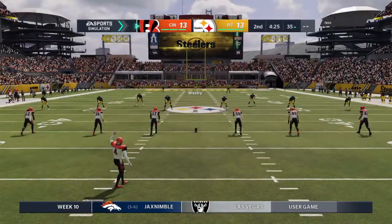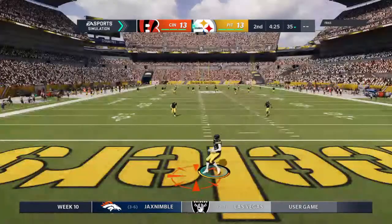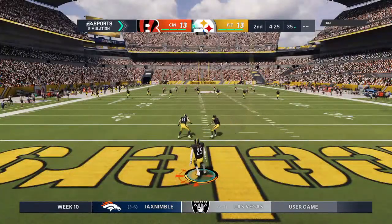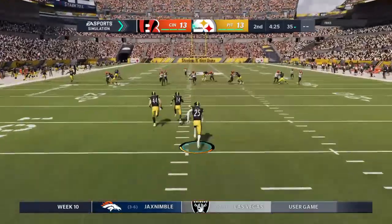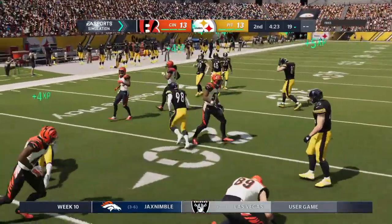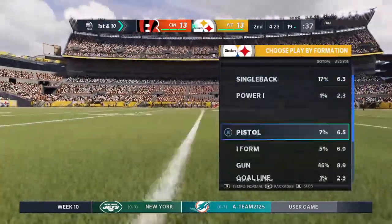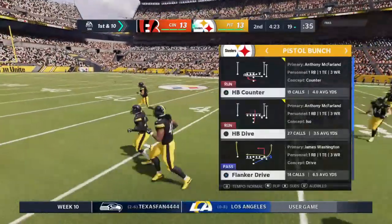Randy Bullock to kick off for Cincinnati. All square now at 13-all as he sends this one away. Takes this about 5 yards deep. And only able to get this to the 19, so probably should have opted for the touchback. At their own 19-yard line.